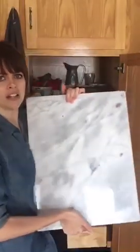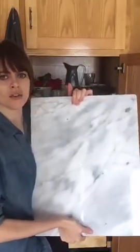Another thing that I use is a marble pastry board. This again is from Tab, and it's relatively small. So you always have to consider those confines that you're working in, depending on the size of your object. It's also very heavy.